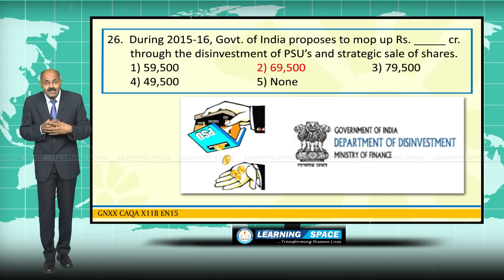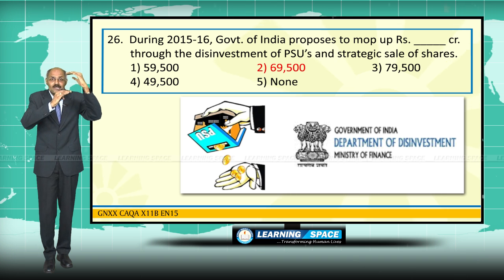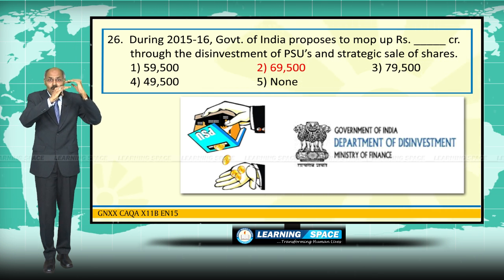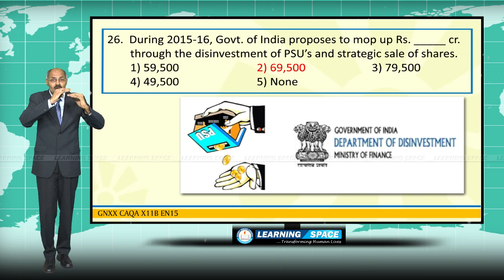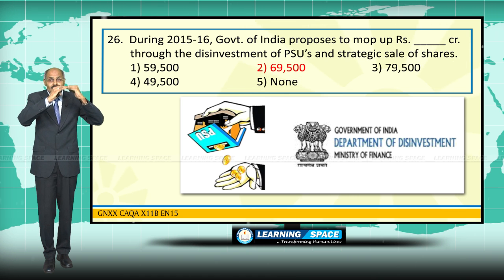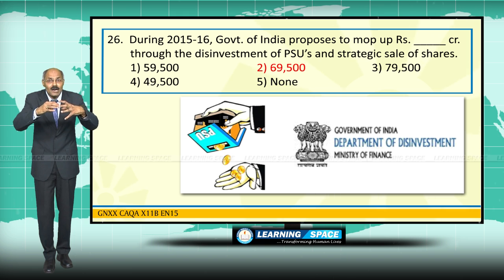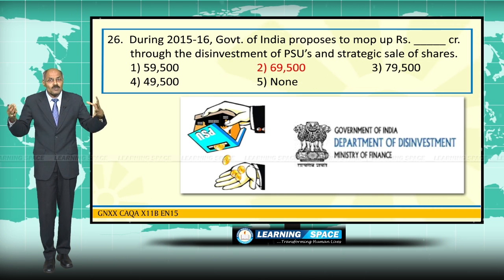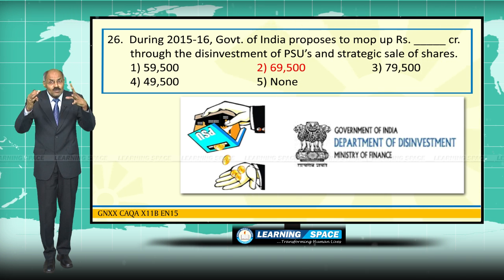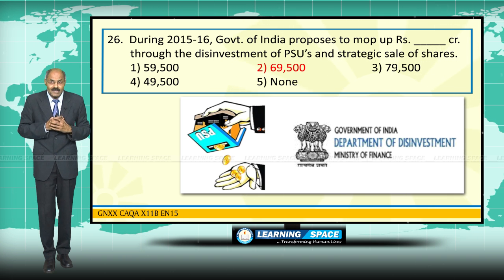What is disinvestment? Disinvestment is basically reducing the government's share in public sector enterprises, but it should not fall below 51%. Please remember, it should be above 51%, reducing the share but not falling below 51%. That means the government should have the control of the organization. The government should be the owner of the organization. Disinvestment is reducing the government's share but not below 51%.